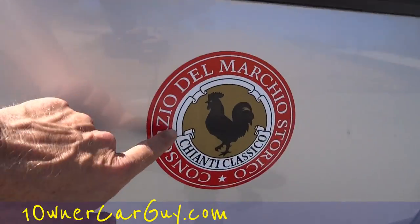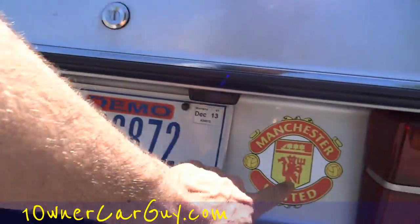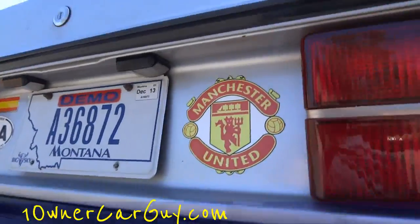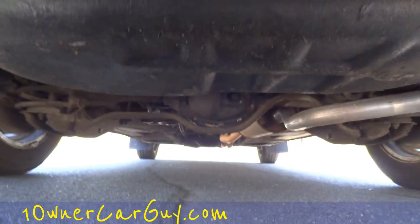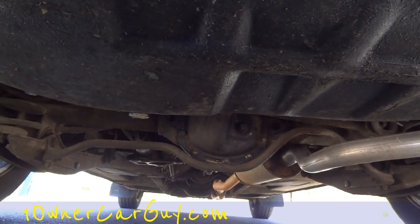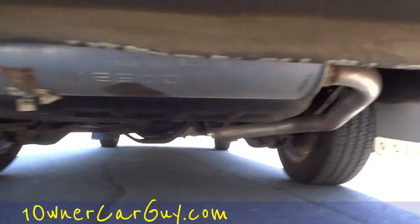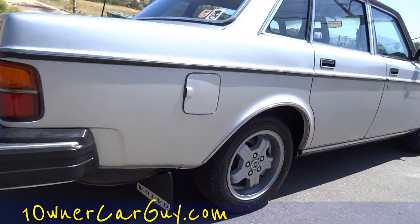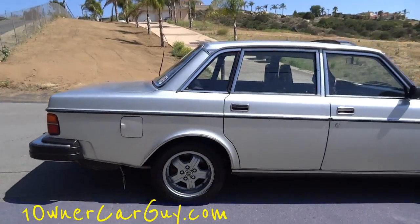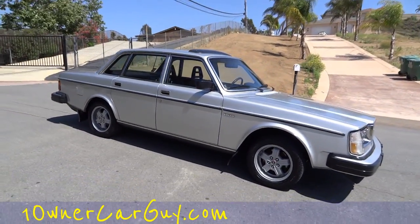I don't like these on it, but then again, I do. And I could have taken them off, but I left them on. It's your choice. New muffler. It's in great shape. Look at that suspension, man. That's half the reason it rides so nice. Got your little factory mud flaps there. Okay, that's your once around.